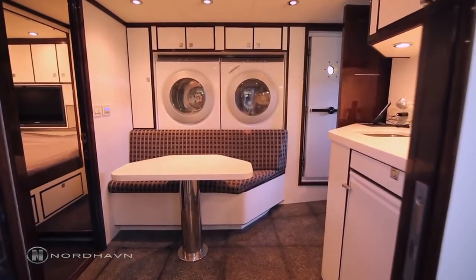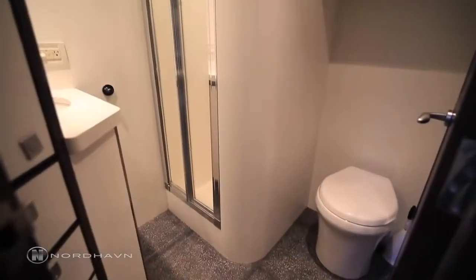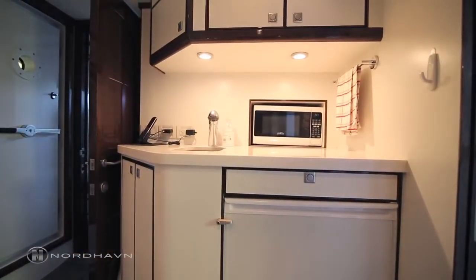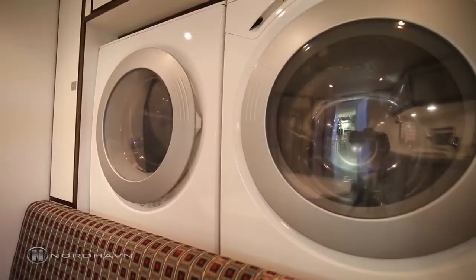The cruise quarters features 2 staterooms and its own head and shower. The laundry room is also conveniently located in the cruise quarters.